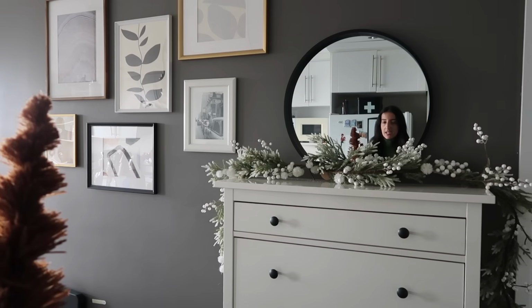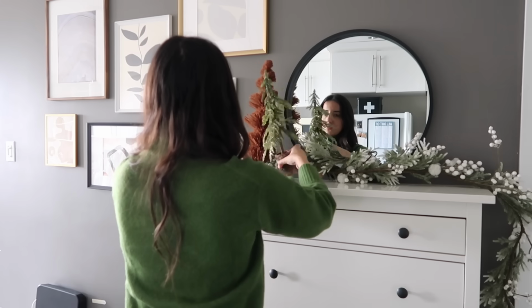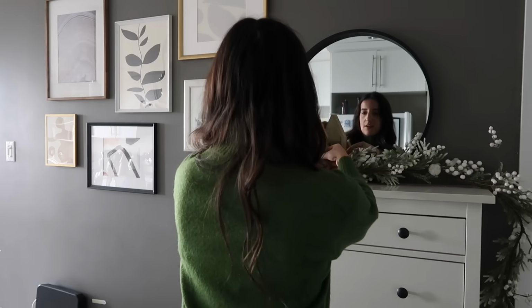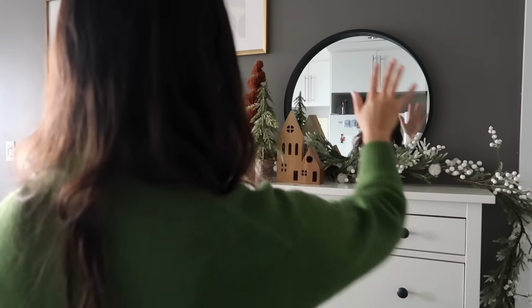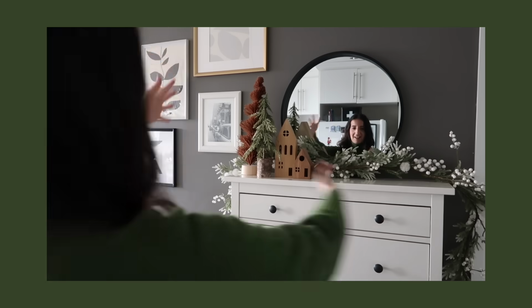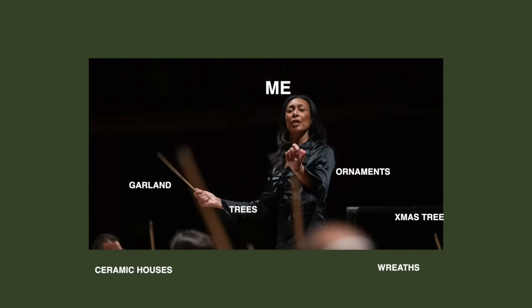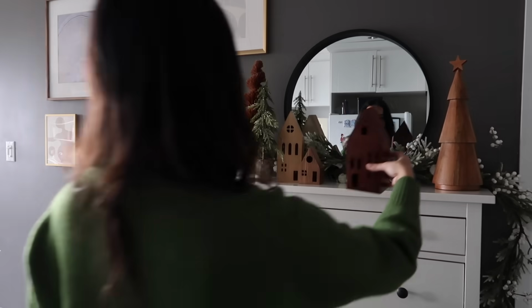I want to bring more brown here, so just bam. And this guy I think goes together too. Ooh. And with the wooden houses here, I want to make sure there's still a good spot for seeing myself. I don't want this middle height area covered. And then I also think it creates balance if I do that. I look like I'm conducting an orchestra. This guy would be a good pillar on that end. So we got brown, brown, and then I think just this.